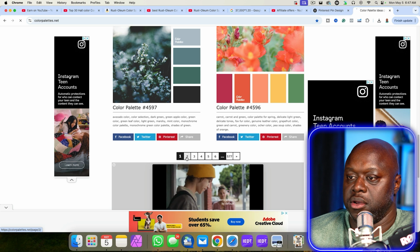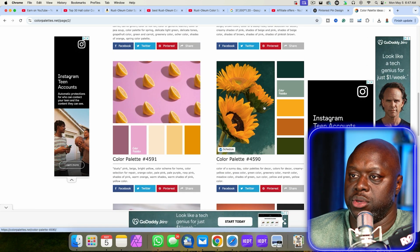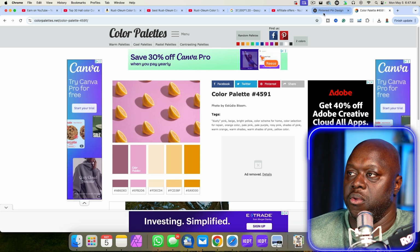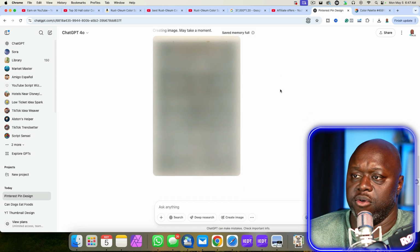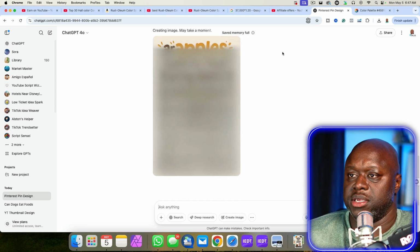So let's go here. Let's see if we can find some bright colors that we can replace this with. Let's try this one. And so what we're going to do is we're actually going to replace these colors with the colors that you see there and see if we can get something a little bit more vibrant, something that stands out just a little bit more. Now, let's take a look.